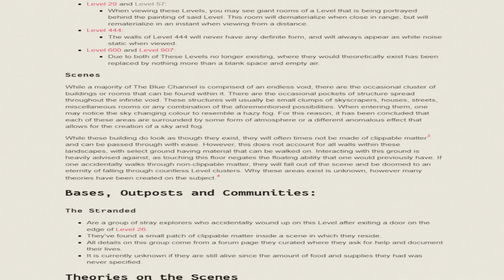When viewing these levels, you may see giant rooms of a level that is being portrayed behind the painting of said level. This room will dematerialize when close in range, but will rematerialize in an instant when viewing from a distance.